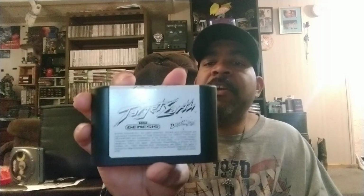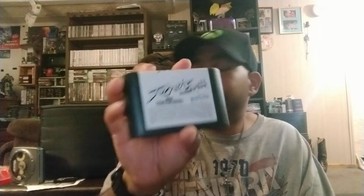Target Earth by DreamWorks. Another good shoot 'em up game. Very hard, challenging. I only paid $2.50 for this game. Target Earth. Not a bad game at all. I beat it too. Rambo 3. Another cool game to add to your Sega Genesis collection.